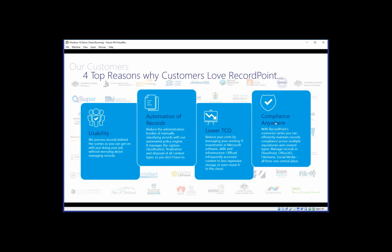We enable that through the second pillar, which is the automation of records management. We enable automatic classification and finalization of content right through to the destruction process, so that again, we're reducing the overheads required. We lower the total cost of ownership because we're not a separate solution. We sit right on top of SharePoint. You'll see that through the demonstration. So there's no need for you to maintain other systems. There's no need for you to stand up other hardware. It's already on systems that you've got because you've invested in the Microsoft stack.